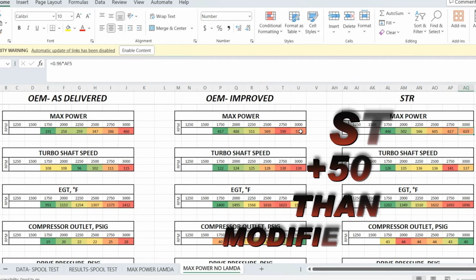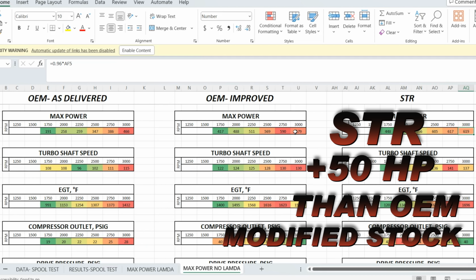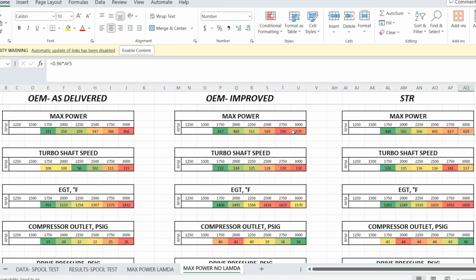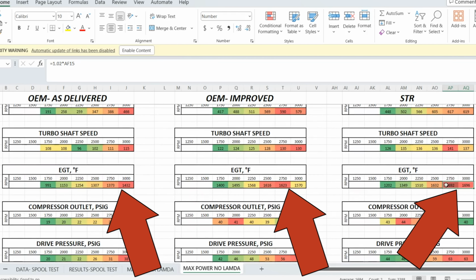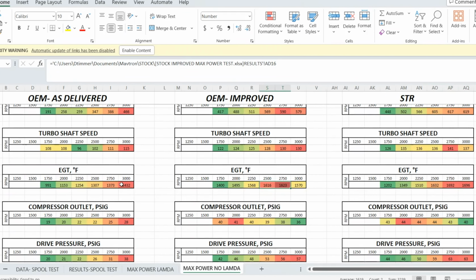Still about a 50 horsepower difference between these two, 40 to 50 horsepower difference depending on where you're at. And then the factory charger is way back here in the 460s. Shaft speed didn't change. EGT, you can see, is well into the danger zone. Not quite as much on the OEM charger, and that's basically because the amount of boost the charger was making wouldn't allow it to fuel.